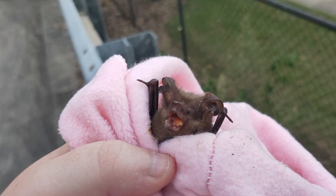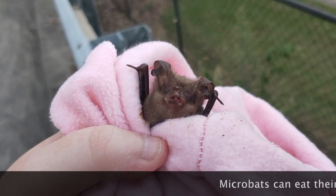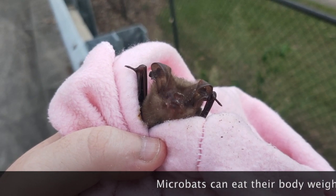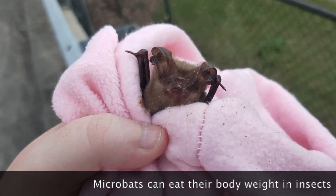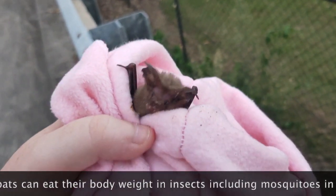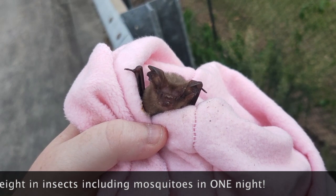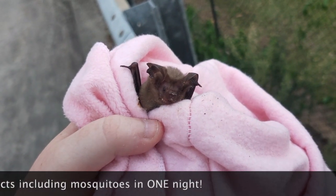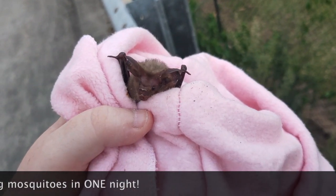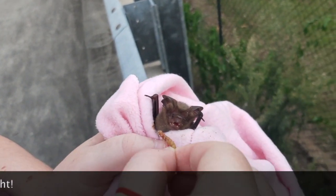What sort of percentage of body weight would these things get in an evening of foraging? They can eat their entire body weight in one night. In one night. And so that would be, as I understand, ground-dwelling insects that they catch as they leave the ground, as well as flying insects. Yes, so they use their tail as a sort of scoop when they catch insects.